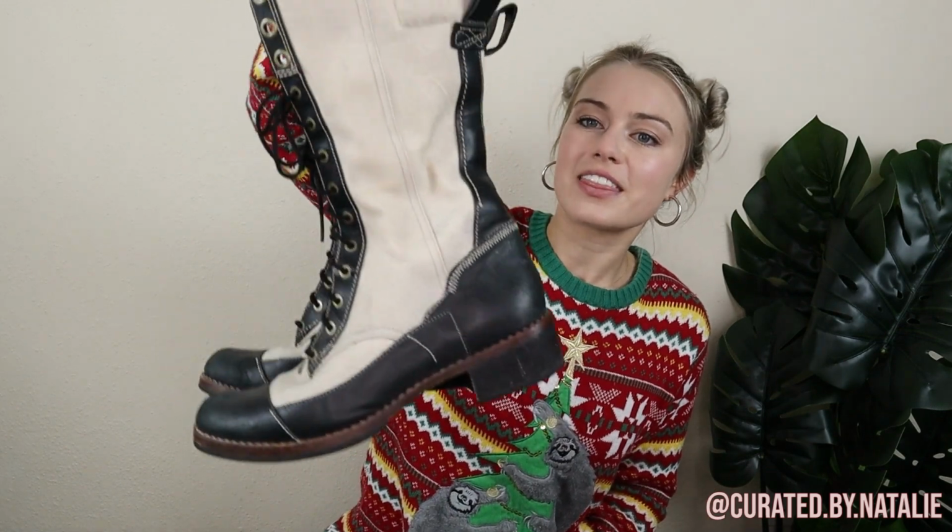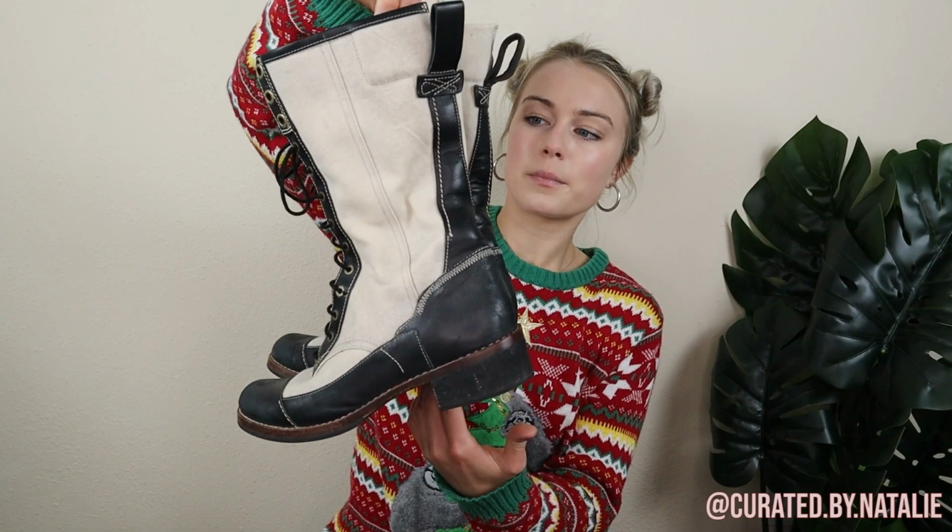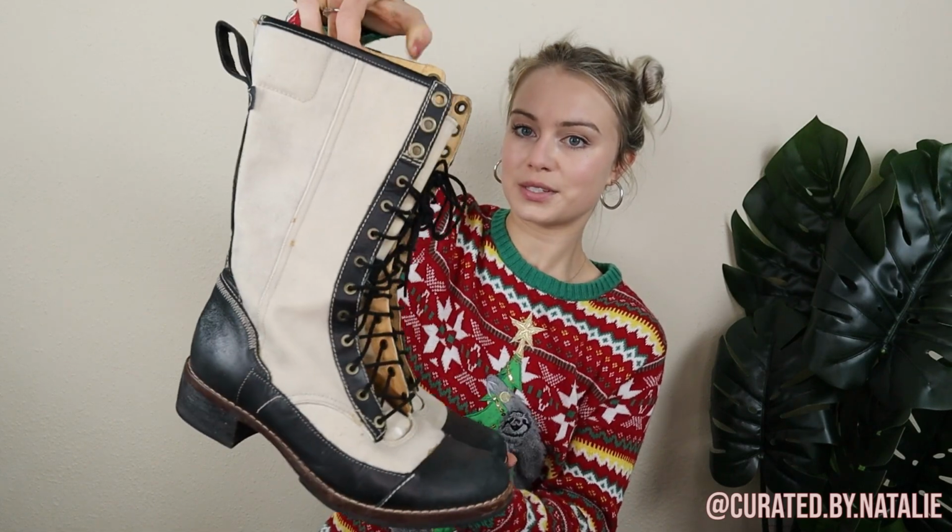And then the last pair of shoes is the one pair that you won't find posted yet because these need a little bit of TLC, nothing crazy, but they just couldn't be cleaned up with a Clorox wipe and Doc Marten Wonder Balsam. So these are some Timberland lace up mid-calf boots.